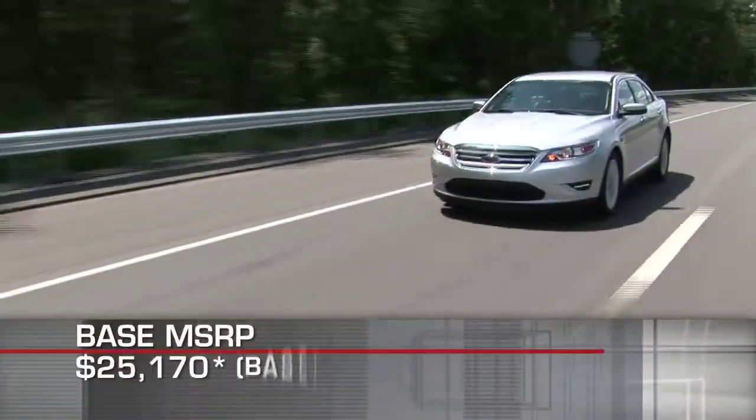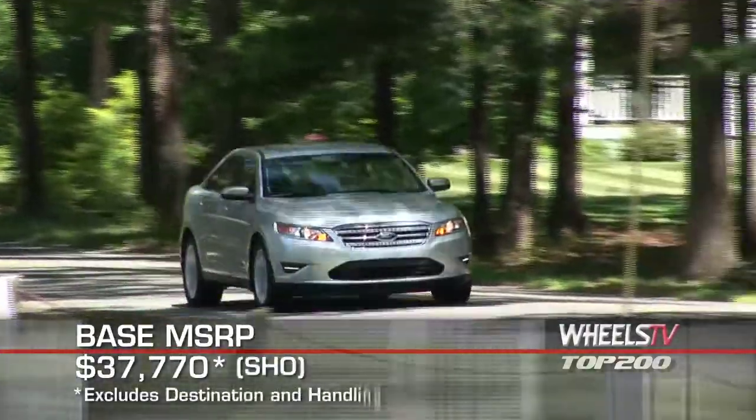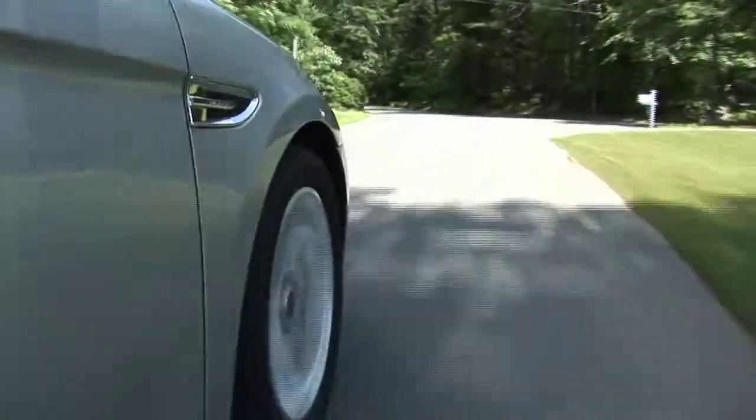Base MSRP for the 2011 Ford Taurus is $25,170. A Show model starts at $37,770. The Taurus is backed by a 5-year, 60,000-mile powertrain warranty.